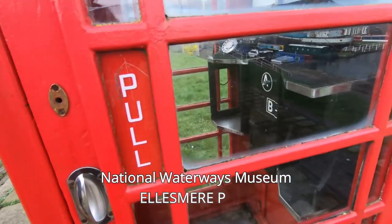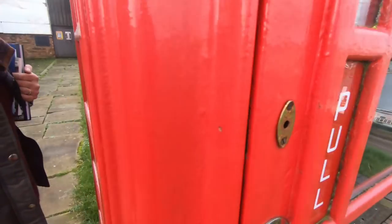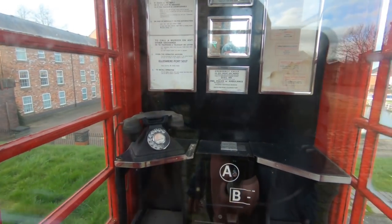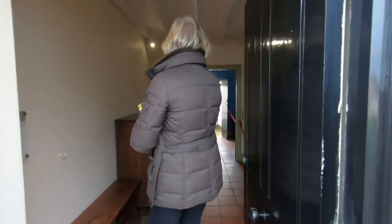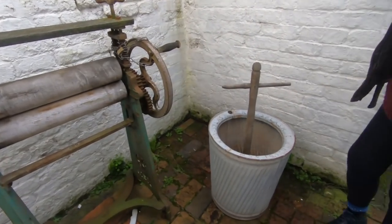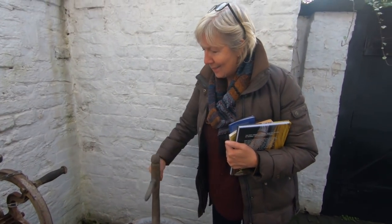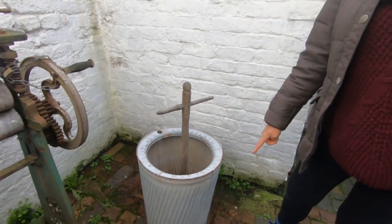Oh, it's locked. You remember the days, Rich? Welcome to the 1830s house. It's what we need on the boat, Fran. Yeah, a dolly. There we go, easy. Wash your smalls with that. Wash your bigs in that as well.